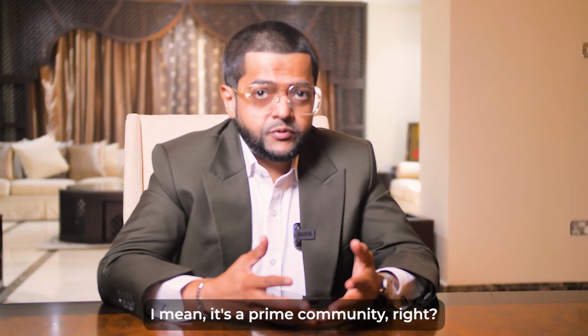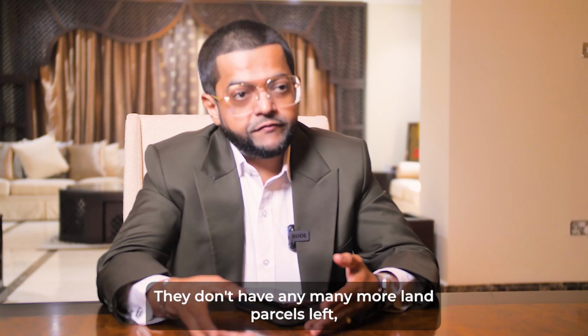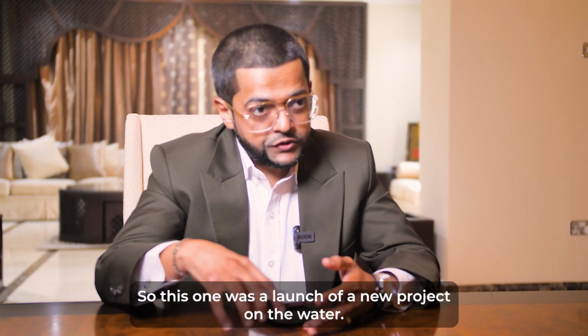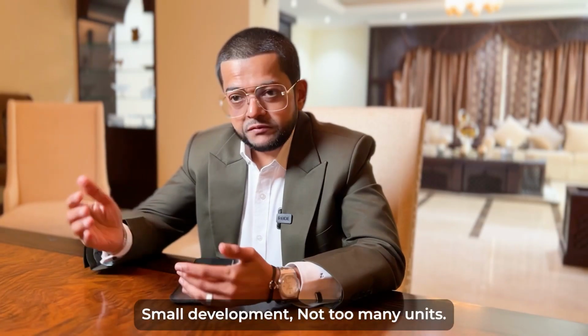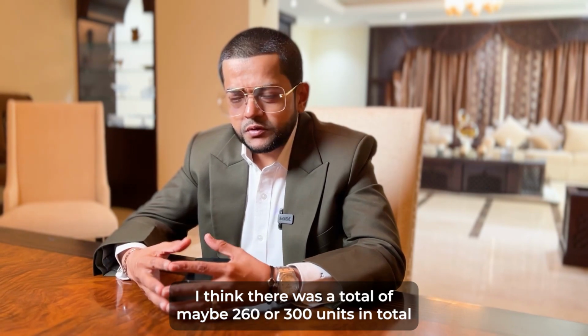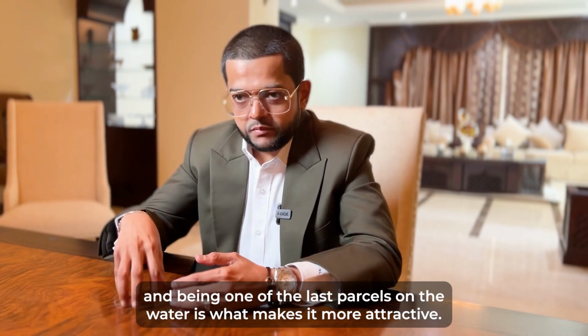I mean, it's a prime community, right? It's already 80% developed. They don't have many more land parcels left, especially not land parcels on the water. So this one was the launch of a new project on the water. Handover is in September 25. Small development, not too many units. I think there was a total of maybe 260 or 300 units. And being one of the last parcels on the water is what makes it more attractive.